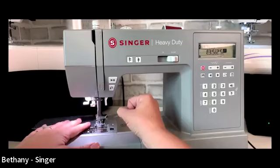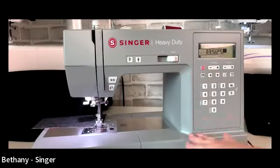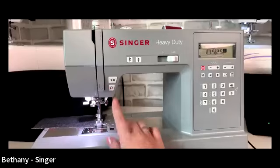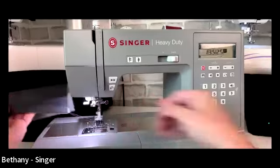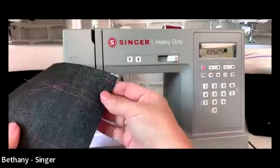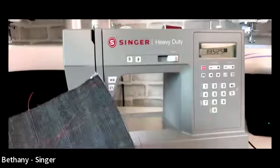So if I need to be real precise with my back stitch, because sometimes you hit that back stitch button or that bar that's over here somewhere, and it gets away from you, especially when you have the speed all the way up. So to be able to just hit it once, as many times as you need to get right where you need your position to be. That's another nice feature of the backstitch on a computerized machine. It's just elevating that backstitch experience.